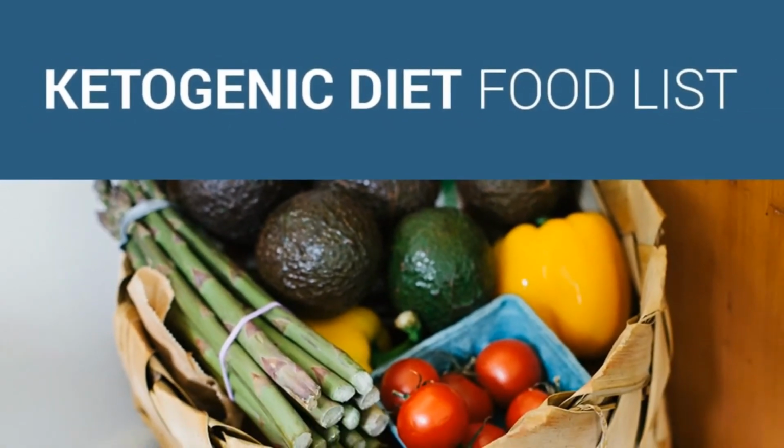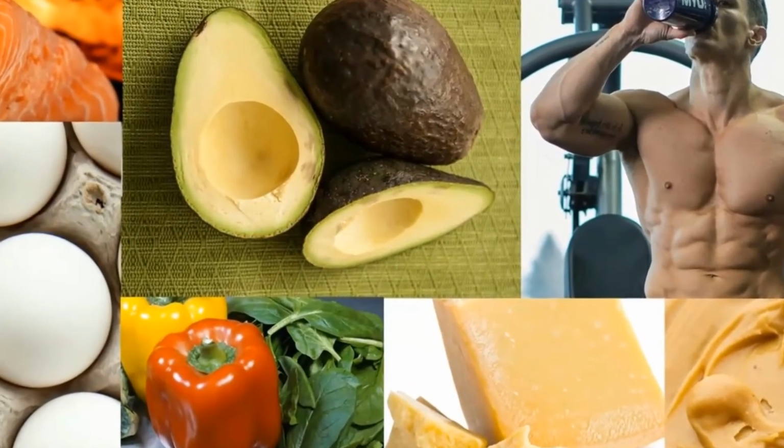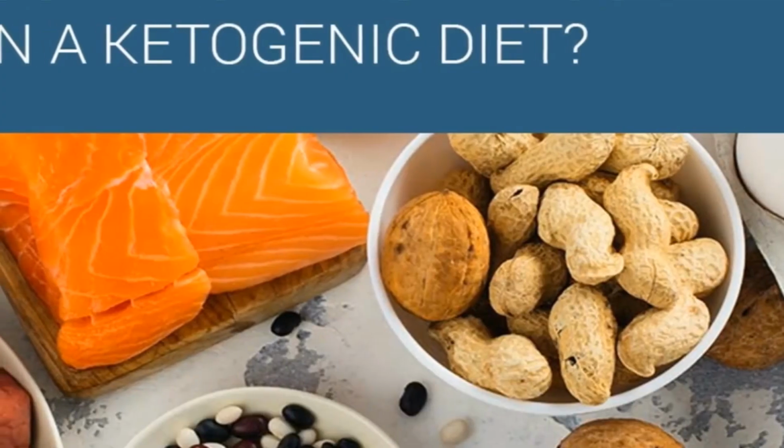Want even more guidance? Terrence Sapper, MS, lead registered dietitian for the Department of Human Sciences at The Ohio State University, has written out a sample meal plan to get you off and running.